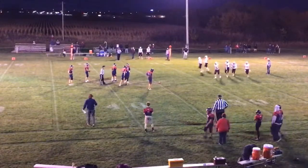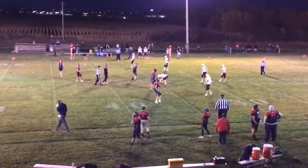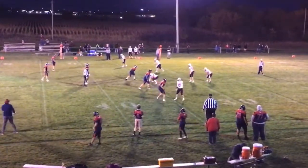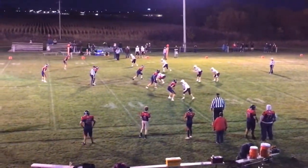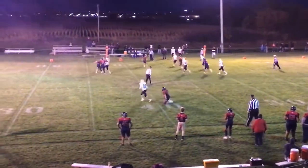10-minute quarters in the 6-man game. Of course, 15 yards to gain a first down. Those are just some of the rule differences from 11 and 8-man. Kick is worth 2 points, and a pass or run in the end zone after a touchdown is worth 1.